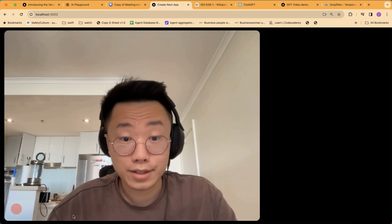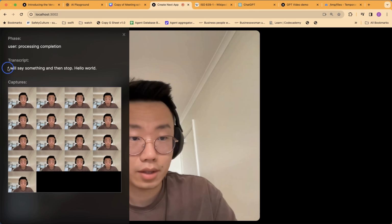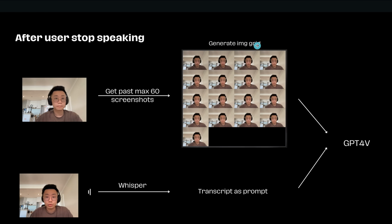So I click on start session. I will see something and then stop. Hello world. Once this icon changes, I can open the debug menu and you can see that it has a transcript: I will see something, then stop, hello world, as well as the image grid. Perfect. Now all we need to do is pass on both the generated image grid as well as the transcript to GPT-4V so that it can generate a response.